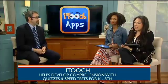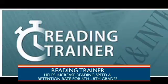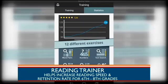Okay, and then finally we have Reading Trainer. I've even done this one. Basically the way this works is you read a passage and it times how quickly you read the passage. Then it asks you a series of questions at the end. If you get these questions right, then it gets a little bit harder. So it's training you to read faster and faster while still being able to understand what you're comprehending.